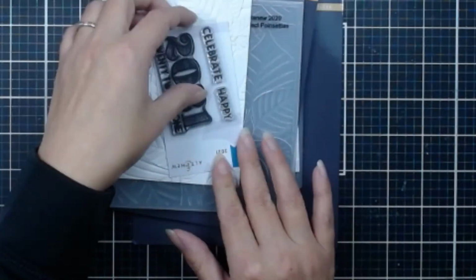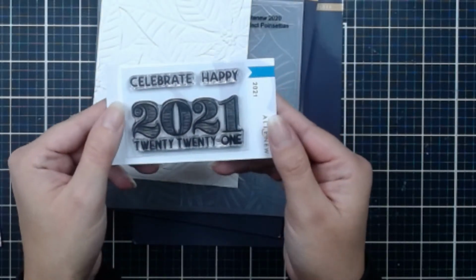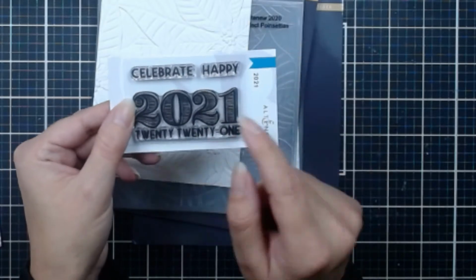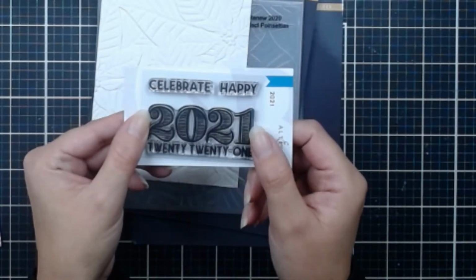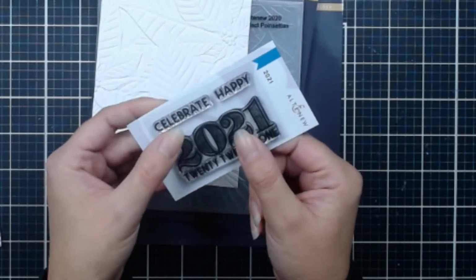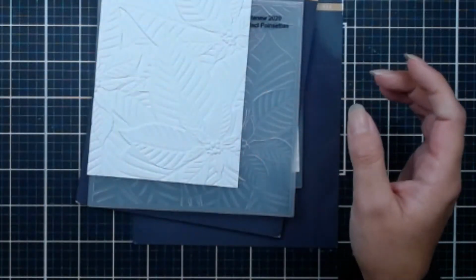Then we have the 2021. Can you believe that it's going to be 2021 very, very soon? Because I most certainly cannot. So we have the 2021 in the numerals and the words, as well as celebrate and happy. So you can use that on your New Year's cards or your journals, anything like that. And it does stamp out very prettily there.